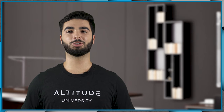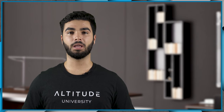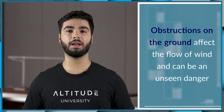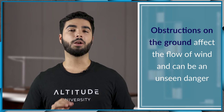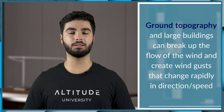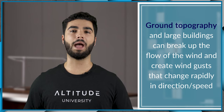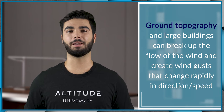Now, there is such a thing as wind obstructions, which, as a remote pilot in command, is very important to be aware of. Obstructions on the ground affect the flow of wind and can be an unseen danger. Ground topography and large buildings can break up the flow of wind and create wind gusts that can change rapidly in speed and direction. Let's go through an example.